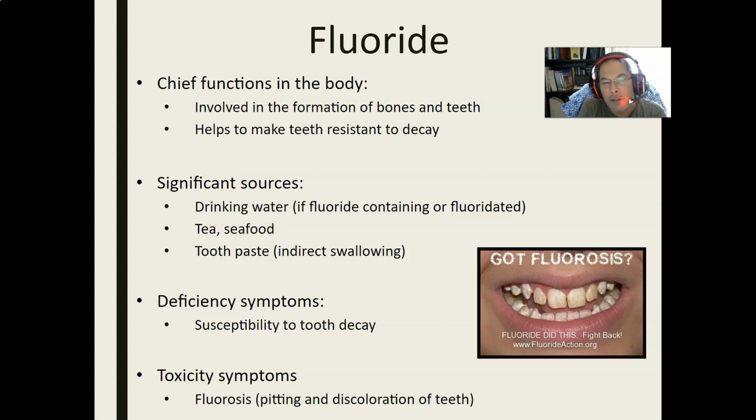So it's just a little bit of fluoride in the bone that gives the benefit. Many parts of the country do have fluoride in the drinking water, so that's not a big deal. It's fluoridated water. California, I believe, has it. Brushing your teeth, indirect swallowing, seafood. They say it's in tea. They say it's in grape juice. I don't know if that's true or not, but I think for the vast majority of adults in America, they're getting it indirectly from their toothpaste.